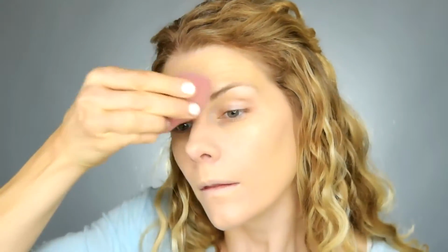I really love doing this pretty consistently with my foundations because I find that, especially with my drugstore foundations, they almost never match me perfectly. So I think that having a lighter foundation on hand to mix in with your colors that are a little too dark for you or don't quite work really helps to make your drugstore foundations work a little bit better for your skin tone. And I'm applying this with my L'Oreal sponge, which I really have been loving. This is kind of a new one to me as well, but it's a really good one from the drugstore.